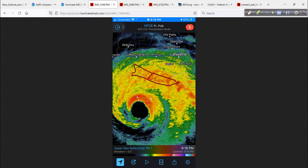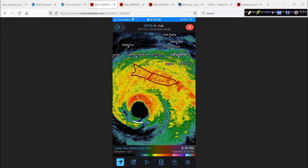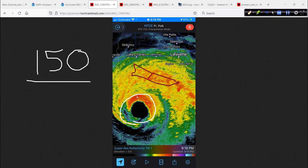Now, here's a great example. This is Laura going back to 2020. That is the look of an eye wall that just screams well-developed, yikes, look out. Like, that is what you look for when you say, where's the core? Where are those really nasty winds going to be? So, Laura had winds of 150 miles per hour at the time of landfall. Those 150 mile per hour winds were not up here, and they were not over here. They were measured somewhere in this eye wall. Exactly where, I couldn't tell you.